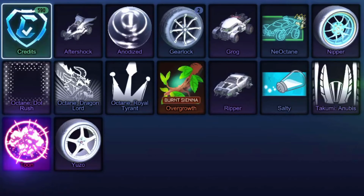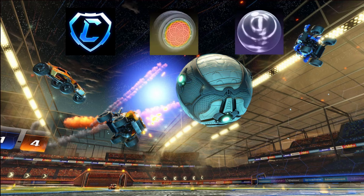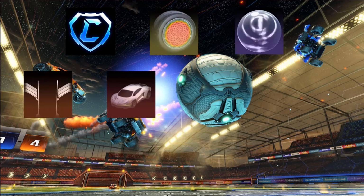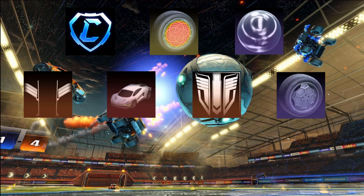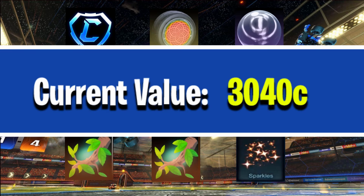To recap today's video, we started with an inventory worth of around 1,240 credits and traded ourselves up to 860 credits, Zombas, Anodized, Striker, Fennec, Yorband, Endo, Titanium White Stratum, Cristiano, Titanium White Overgrowth, Burnt Sienna Overgrowth, 4 Sparkles Uncommon boosts, and this totals to around 3,140 credits.